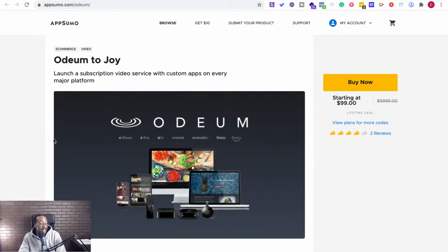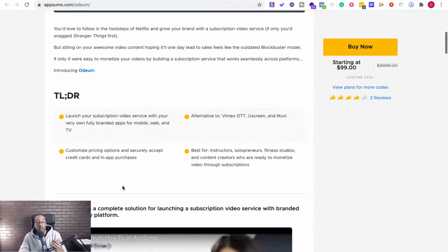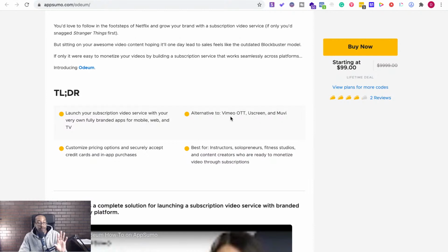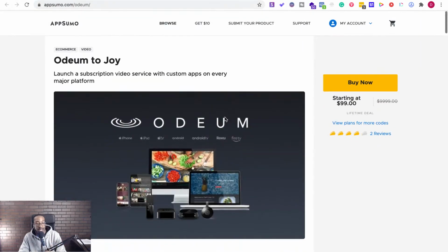In fact, I have seen in my email that people are creating or going for seed rounds, creating something that will be comparable to even just being on Odeum. I've seen people using Vimeo OTT, Uscreen. This is a killer deal if you do it correctly. And we're going to talk about this.